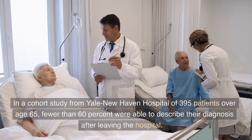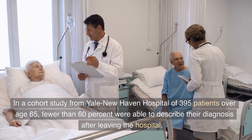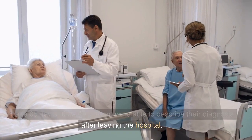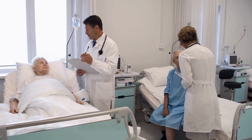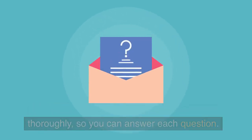In a cohort study from Yale New Haven Hospital of 395 patients over age 65, fewer than 60% were able to describe their diagnosis after leaving the hospital. So read your discharge instructions thoroughly, so you can answer each question.